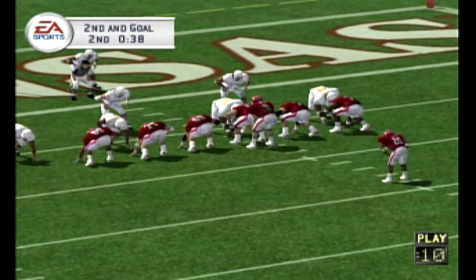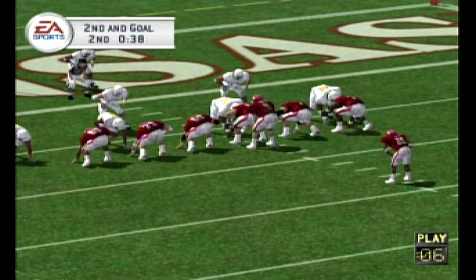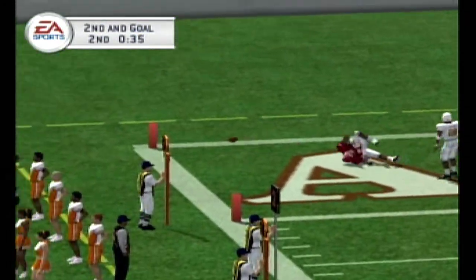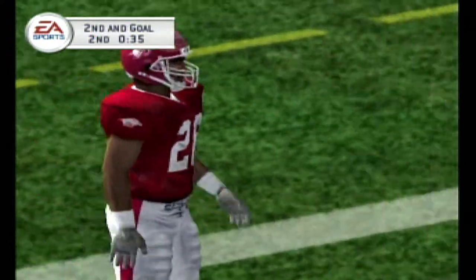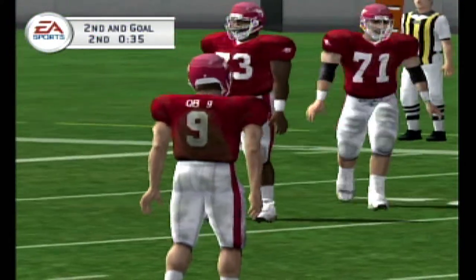Number 9 comes to the line with 3 wide. Number 9 back to throw. He rifles it to the left. Off his hands, incomplete. That time the wideout just got too excited, too quickly, and forgot to catch the football.